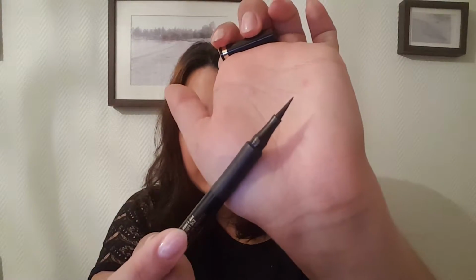So it is a felt tip liner, very pointy, and it is really close to its end. It is in just plain black, and I am trying to use it up, but I have not been that good at doing a liner that often, and also because of work I cannot do that dramatic makeup, so it's taking me a longer time than I originally thought it would.